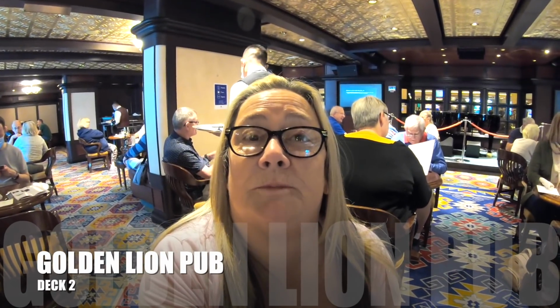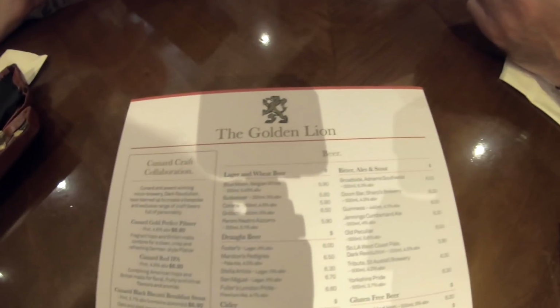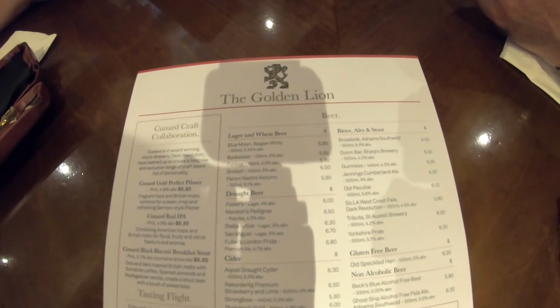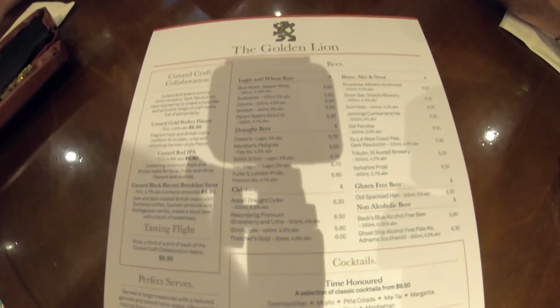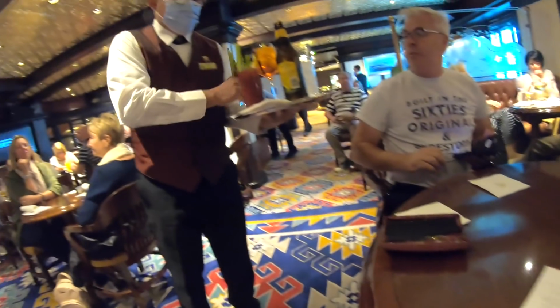Right, so we've started doing a bit of our ship tour and we've stopped at the pub. We've done half a deck too. But I want to show you the menu. So the drinks menu is different from other places. So here's the Golden Lion menu. Excuse the shadow, but can't do much about that. But they've got a few more selections of beers and stuff, but they've also got Bloody Marys that have just come at the right time.